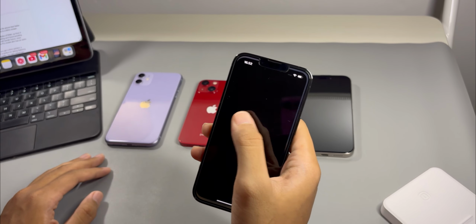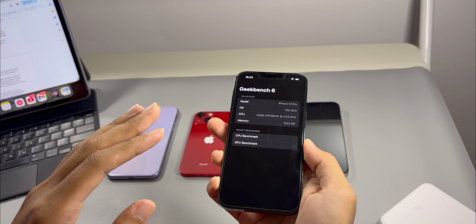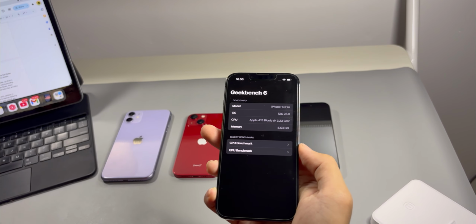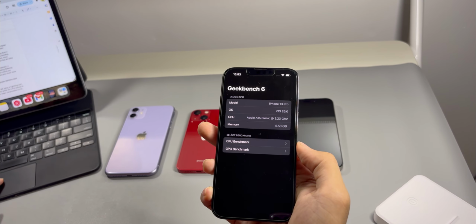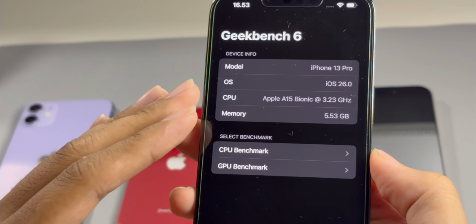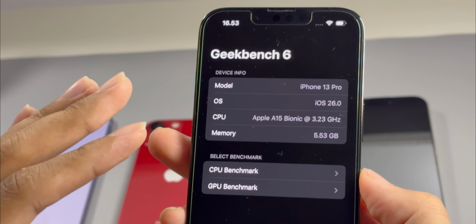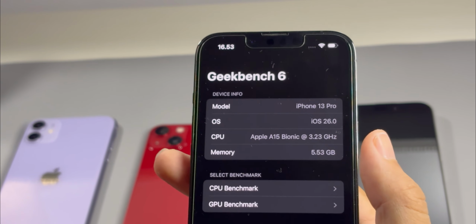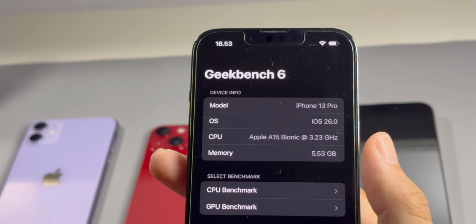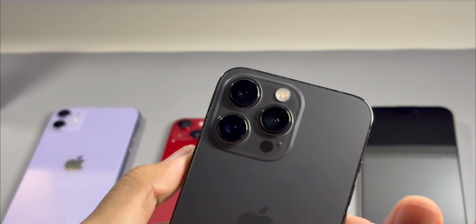But here's the hidden gem. The RAM. The 13 Pro comes with 6GB of RAM, up from 4GB in the regular 13. That 50% increase is huge for multitasking and future-proofing. You'll have fewer apps reloading in the background, and the phone will handle future, more demanding iOS updates much more gracefully. The A15 chip in the Pro model also has an extra GPU core, making it a bit better for gaming.